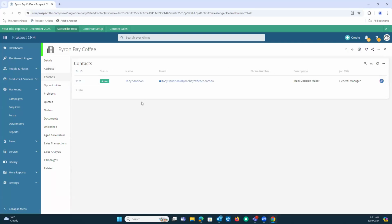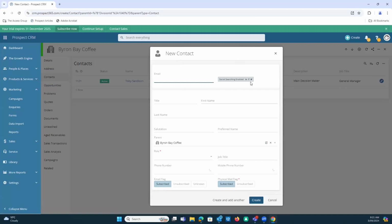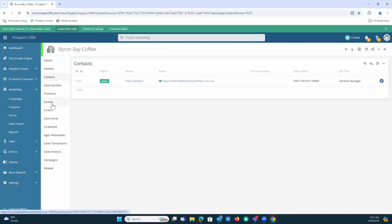And with the contacts here, we do pull through any key information, like you've set the main decision maker, general manager, and we have the ability to add contacts on the go. And as I did mention, through the two-way sync, it will reflect back in Unleashed. Opportunities, problems, and quotes, all the CRM things we're going to come back to.